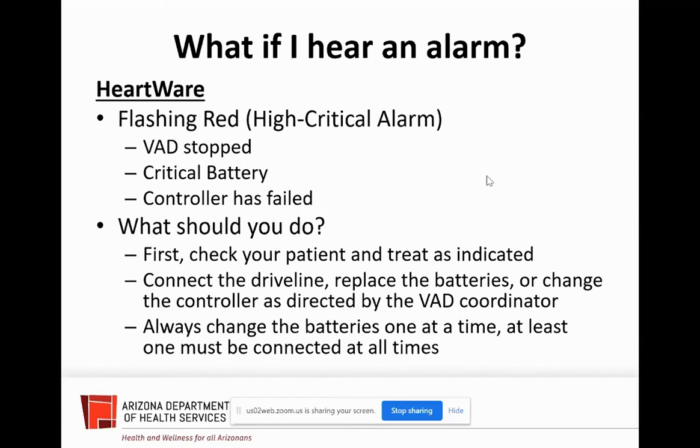We want to change our batteries one at a time. We'll just say blanketly, change the batteries one at a time. Go slow, make sure that the patient is connected completely. On one of the devices, if both batteries are disconnected, the pump stops. So I'll just teach you that no matter what, every device has two batteries in it. And again, you're going to use your caregiver support. If you're like, crap, I haven't actually touched one of these yet, I don't know how to do that all the way, use your resources. Use your caregiver to change the batteries. They do it every day. It's their job.